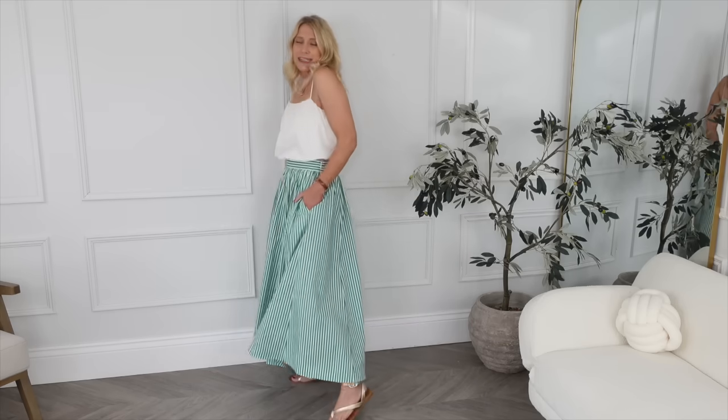So this skirt is gorgeous. It's from Boden. It's got pockets. I've paired it with this lovely sort of puff top here. This is actually really, really good if you want to create a little bit more shape around this area. So if you are a little bit straight up, straight down, and the volume on the skirt here is making you look very narrow on the top, then adding a puff top like this can help balance things out.